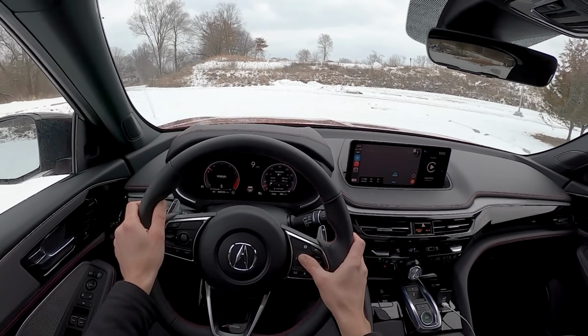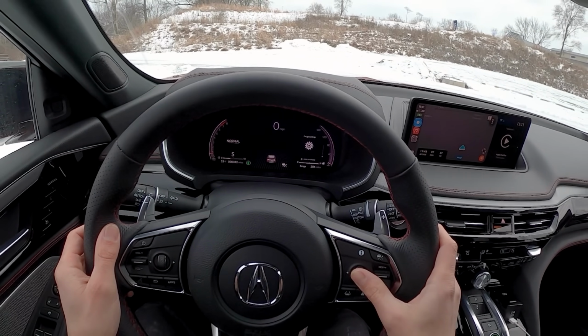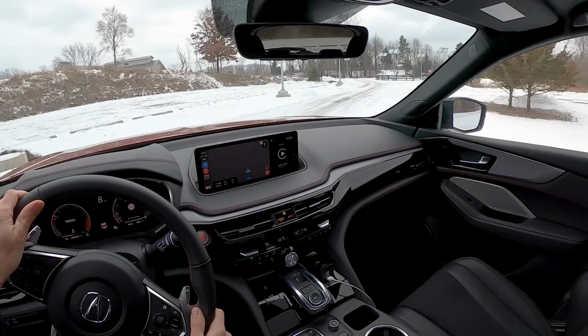A couple different gauge display modes too, which is kind of cool. So if you go in, you can change the gauge layout from advanced, which gives you that side view. I kind of prefer the circular gauges.